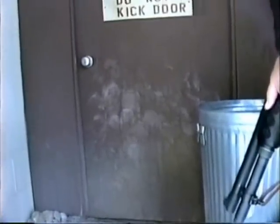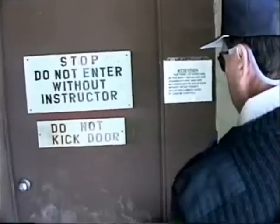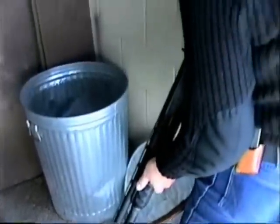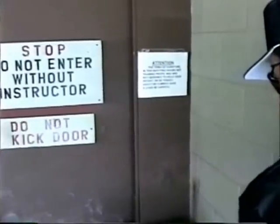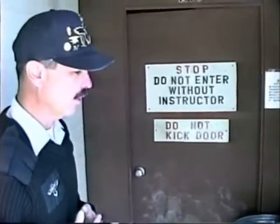Doorways and hallways can be death traps if you don't approach the problem with a proper perspective. Jack is going to approach this door here and, maintaining control of the gun, open the door using the cover available to him, keeping himself out of the line of possible return fire or a rush attempt by someone on the other side of the door.